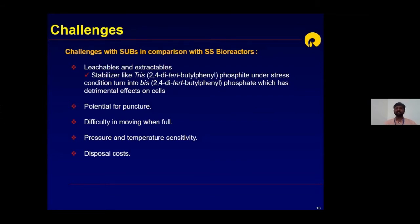Again, these are sensitive to temperature and pressure. The temperature range given for most of the bioreactors is 40 degrees Celsius. You should consider the worst case scenario, where the temperature is high during transportation, which leads to chemical changes and the formation of phosphate kind of compounds. And disposal cost is also high in single-use bioreactors as their size is large.